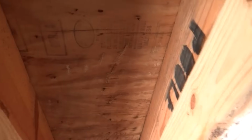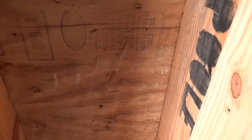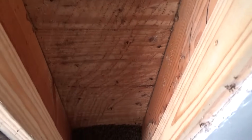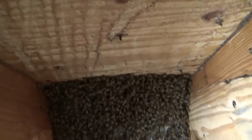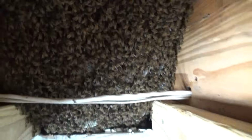If you look right there, you can see where comb was, and then when you get further down, where it was a lot more. Get up on the ladder. All that from the previous colony, and now we have these right here.